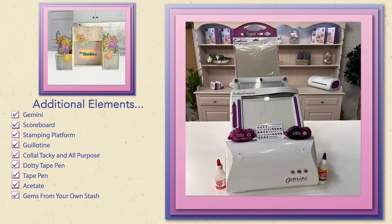And then the additional items you're going to need. So there's your Gemini, your scoreboard, your stamping platform, guillotine, your Kalal tacky and your Kalal all-purpose glue, dotted tape pen, your normal tape pen. You will need some acetate as well, and then just some gems from your own stash. And I think that's it.